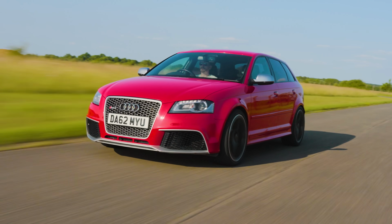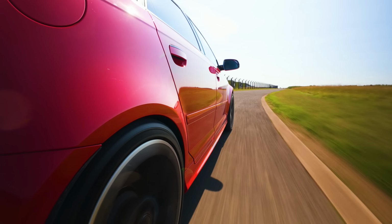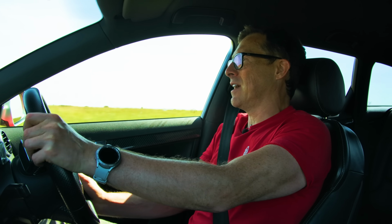I remember when I first drove this when it was new, I thought the suspension was rather wooden feeling and a bit uncomfortable. Actually today, it doesn't feel too bad. It's not terrible over bumps. I don't mind it. Maybe it's softened up over the years. Maybe that's one of the good things about the aging process.